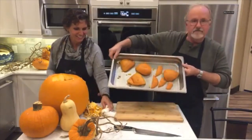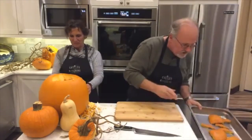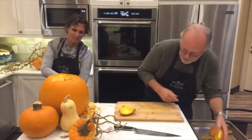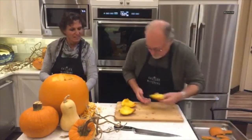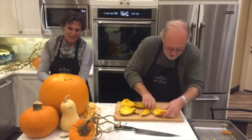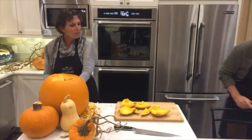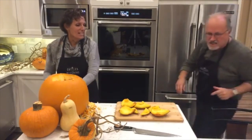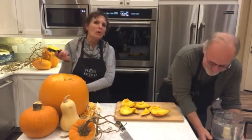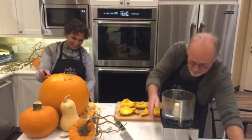So you can see what it looks like after 45 minutes, and it has cooled, so that means we can handle the product. We're going to bring these guys out like this. Now we're going to scoop out the flesh. Isn't that Halloweeny? The flesh of the pumpkin. Okay, all right.